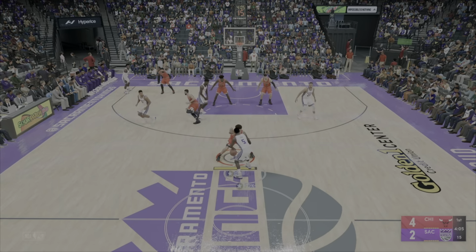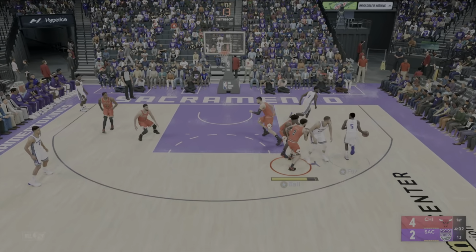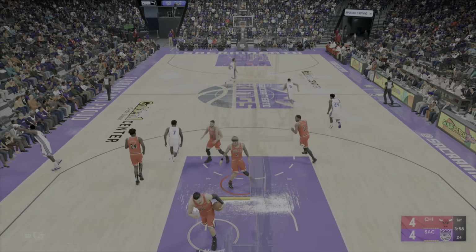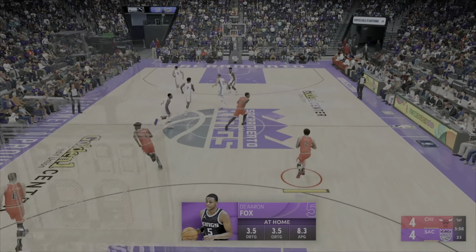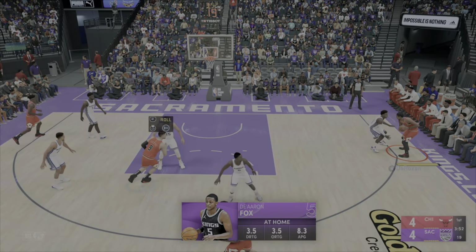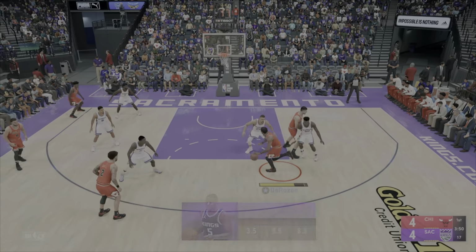Fox against Ball. Fires from 14. Jump shot is good. Starting to find his rhythm. He's cooking, and he knows it. Yeah, right now, I don't see any let-up. I think he's going to just keep putting his foot on that gas pedal tonight.